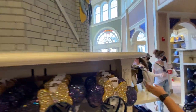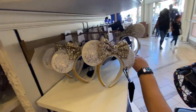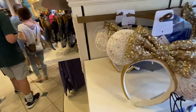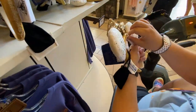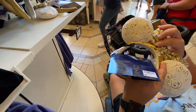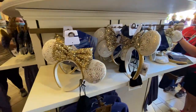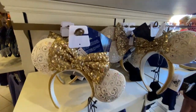All right, so we're walking into the Emporium here, and she found her ears. These are the ones she's been looking for this whole trip. They are very nice looking. Yep. They light up. Oh, they're the rechargeable ones, aren't they? Yep. Oh, wow, yeah. Those are awesome. Here they are. Another pair of ears to add to the collection.